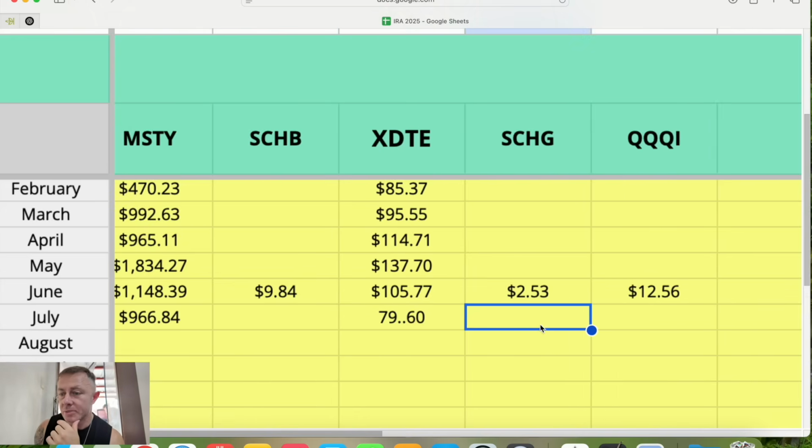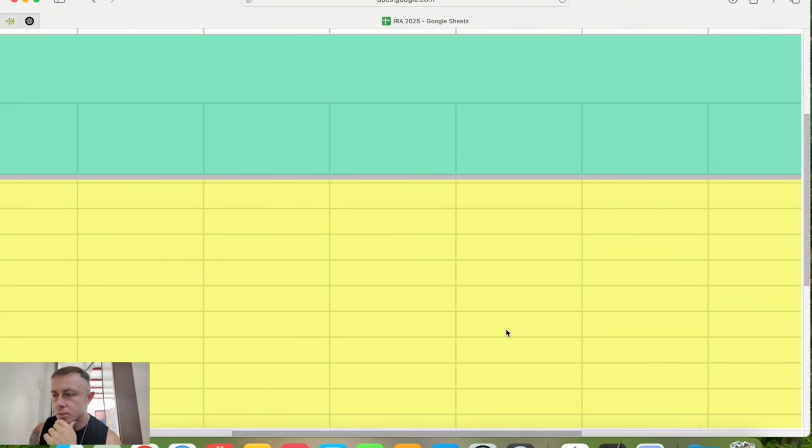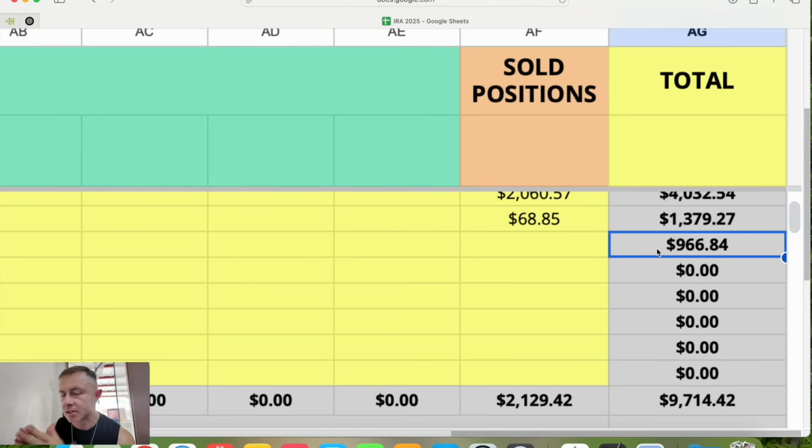SCHG, same as SCHB, will not pay me this month, so this is going to be empty here. QQQI will pay at the end of the month, and I'm slowly buying more, so this dividend should be slightly higher than the last one, but no big deal. Let me scroll over here and see what we've made so far. Okay, so far for the month of July, I've made $966. I'm going to get a few more payments, so it's probably going to be closer to $1,100 this month in this portfolio. If you do that every month, that's over $12,000 a year, plus the $7,500 I can actually put in this.